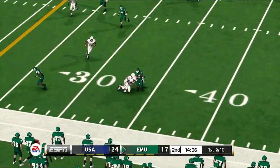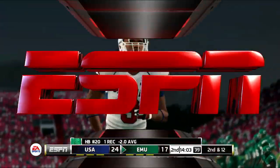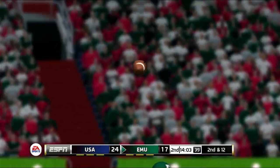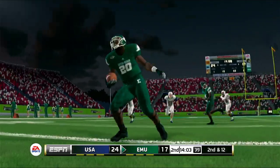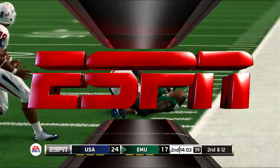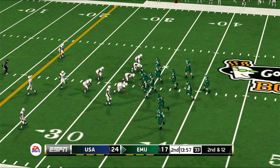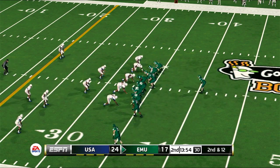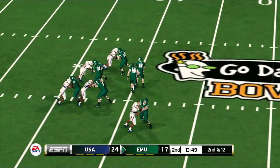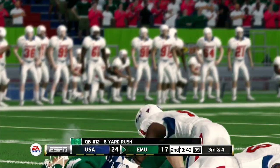Looks left, finding his tailback. And they'll get him in the backfield. That'll bring up 2nd and 12. From the 34-yard line, it's 2nd down. He has all day, but scrambles out. And he is drilled at the 26-yard line.